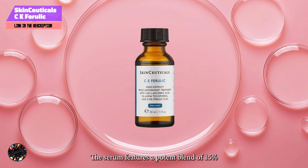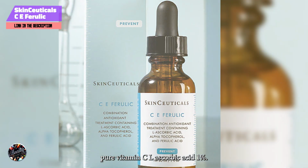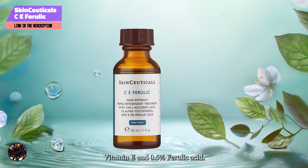Key features. The serum features a potent blend of 15% pure vitamin C (L-ascorbic acid), 1% vitamin E, and 0.5% ferulic acid.